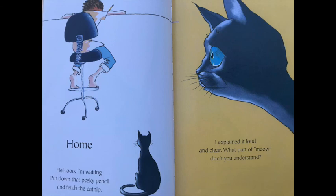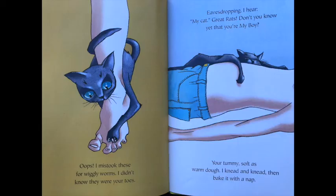Home. Hello, I'm waiting. Put down that pesky pencil and fetch the catnip. I explained it loud and clear. What part of meow don't you understand? Oops, I mistook these for wiggling worms. I didn't know they were your toes. Eavesdropping, I hear, my cat. Great rats! Don't you know that you're my boy? Your tummy, soft as warm dough. I knead and knead, then bake it with a nap.